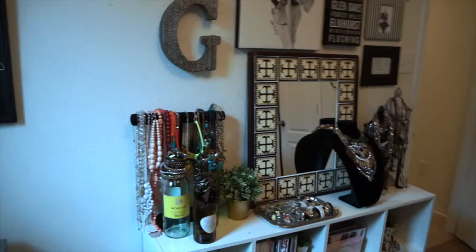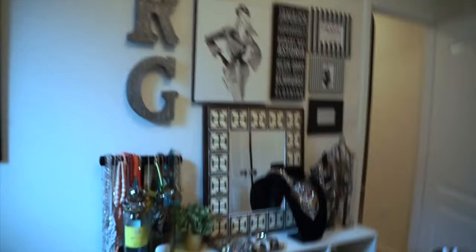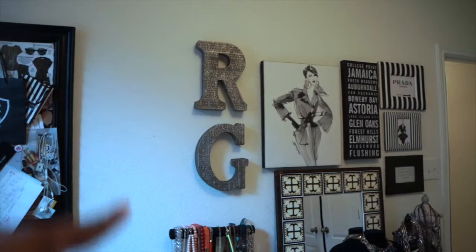And then going back towards the door, this is the wall that is flush against the door, and this is one of my favorite parts of this room. I really like the collage of artwork and everything. Starting from the left side, this R and this G I actually got from a store called At Home. I love that store. It's so awesome. If you have one in your area, you should really go check it out.